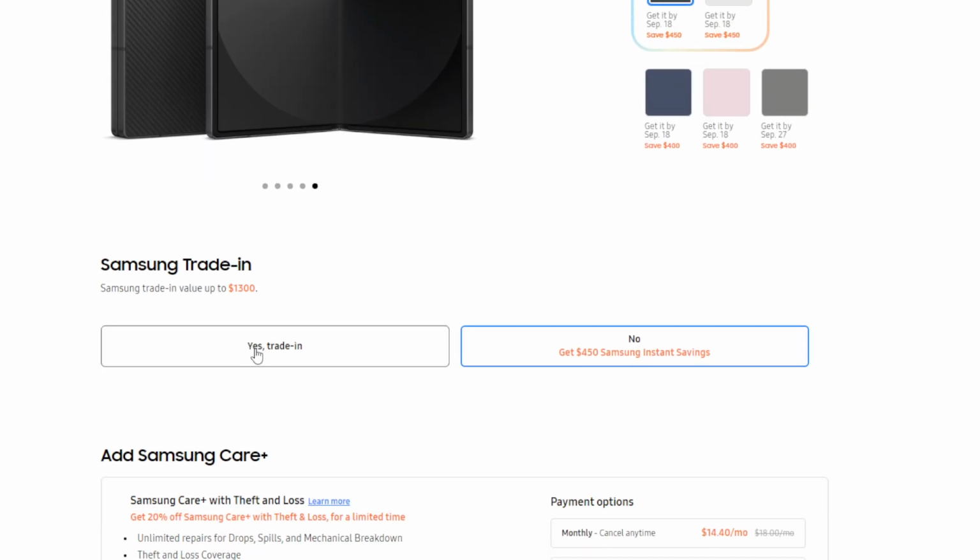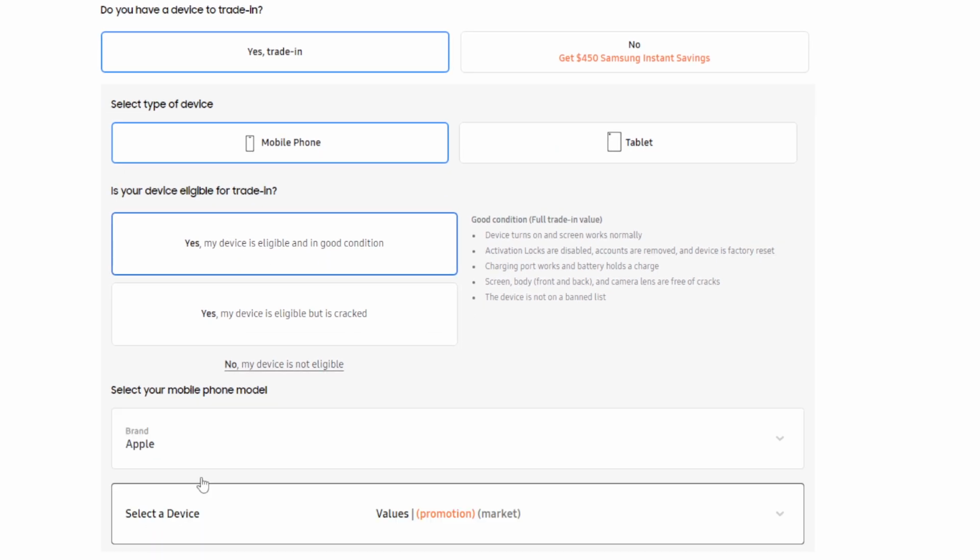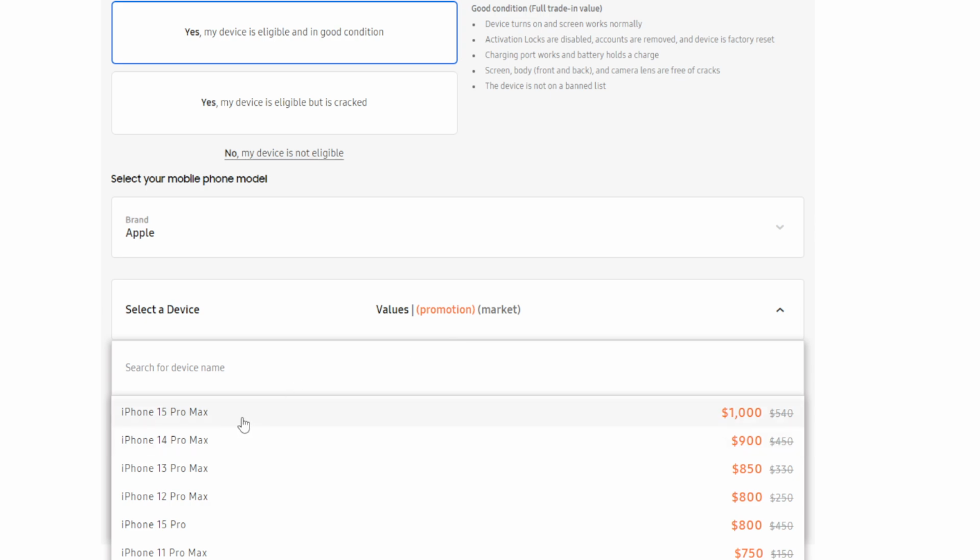So no trade-in. You can also trade it in and get up to $1,300 worth of value. So my device is in good condition. Select brand, Apple. I could trade in my iPhone 15 Pro Max or 15 Pro, whatever, $800 right now.